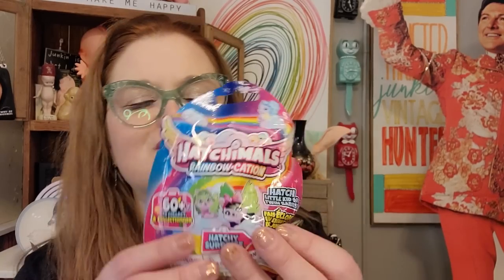Very inexpensive and very, very cute to give as a gift to a child or to you. You can buy yourself toys. There's nothing wrong with it. I have two of these Hatchimals. These are fun because they are little anthropomorphic critters. Some of them are like mystical critters. And the way that you open them is a little bizarre, but it's kind of fun.